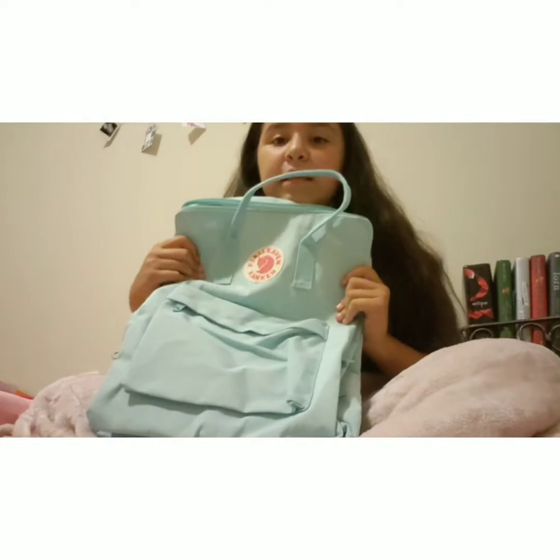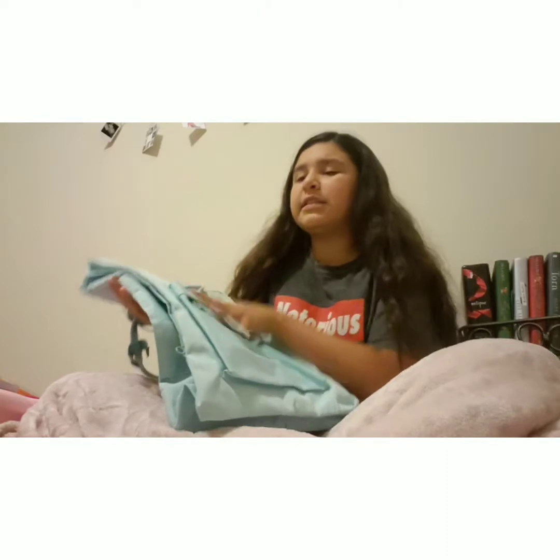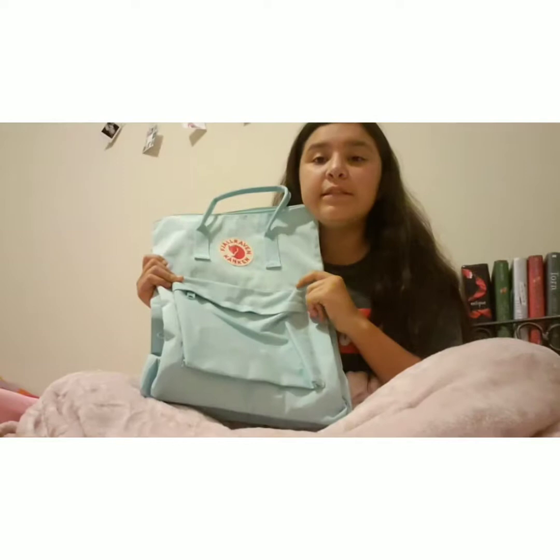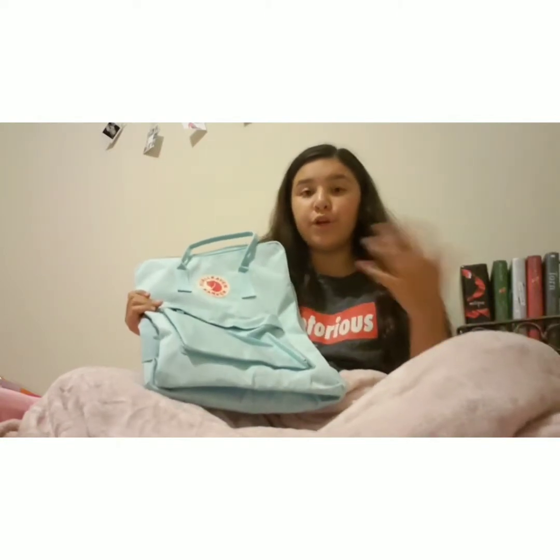So the first thing I'm going to be showing you, which I'm so excited to show y'all, is my backpack. I don't know how to pronounce the name, but I'm gonna try my best. I got this sky blue. Is it sky blue or is it light blue? I think it's sky blue. Yeah, it's sky blue. I don't know how to pronounce it. But if you have one of these backpacks, y'all should comment down below. Because then we could be twins this year for school, you know? It's okay if it's a different color, but you know.